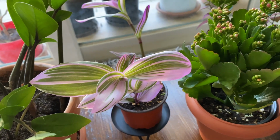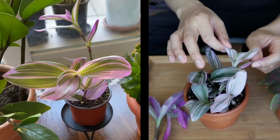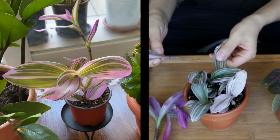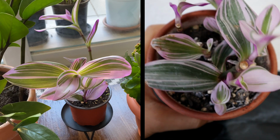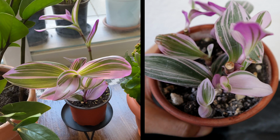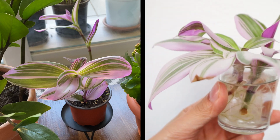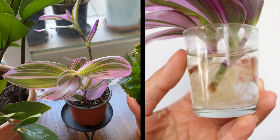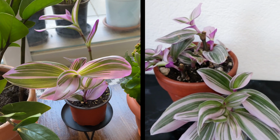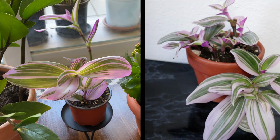This is how my Tradescantia started, and I wanted to propagate it in October to make it look fuller without buying more of it. Unfortunately, the soil propagation failed, and I tried saving the cuttings by switching to water propagation. I'm happy to say it was a success. As you can see, it has rooted nicely. I just need to repot it sometime soon.